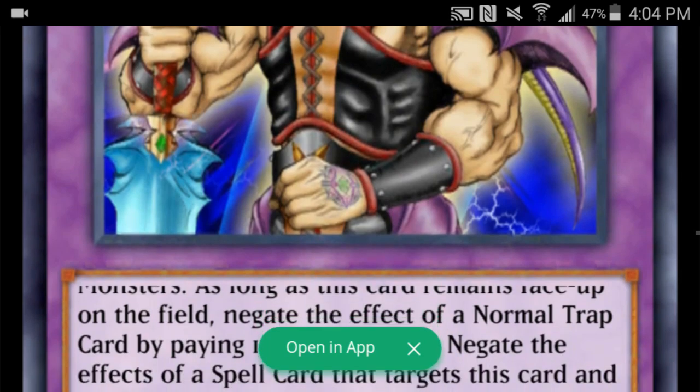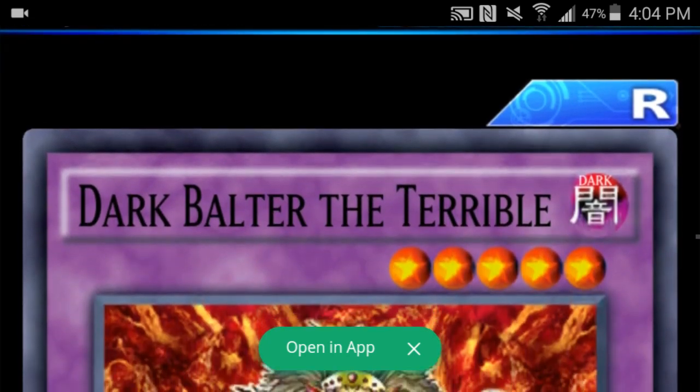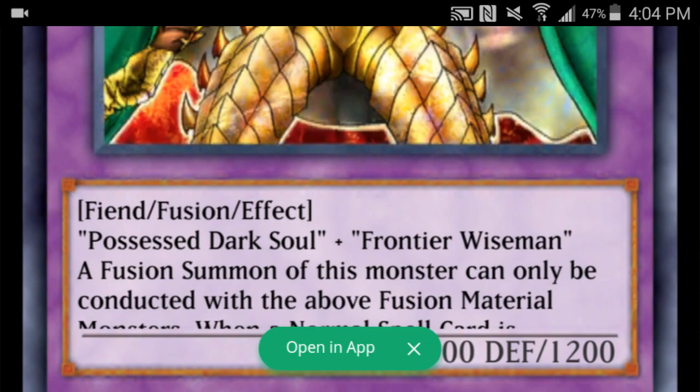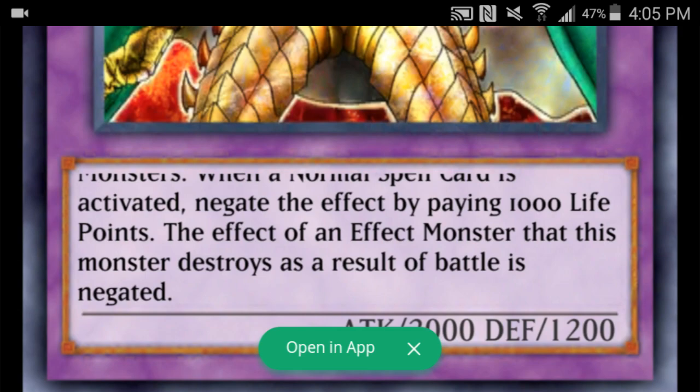I don't really care about this too much. You can negate the effect of a normal trap card, I guess. Yeah, so that card can take trap cards, which is interesting. Another fusion guy. Dark Fusion summon this monster. Blah blah blah. The effect is effect monster that destroys.